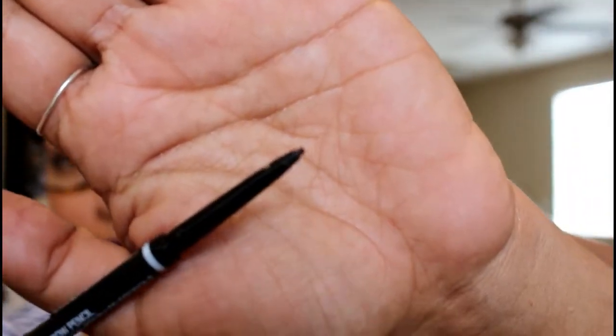I lost one item early on, which was the Sephora lip liner. It was called the Red. I'll show you guys my progress on my eyeliner, my brow pencil here. I'll show you a close-up so you can see there's a little teeny tiny nub right there. I started off right there and that's where I'm at.